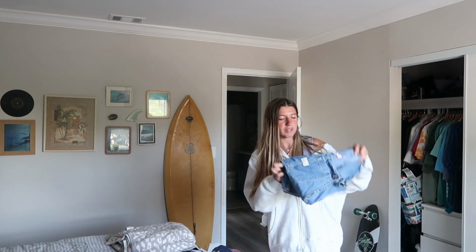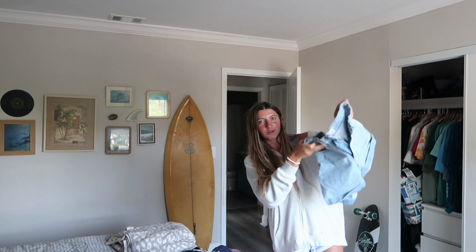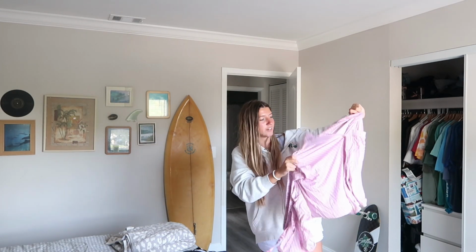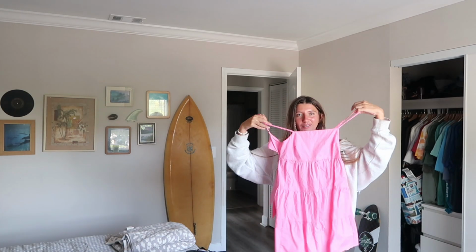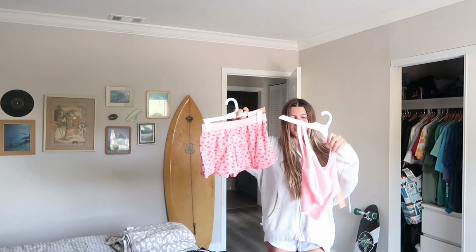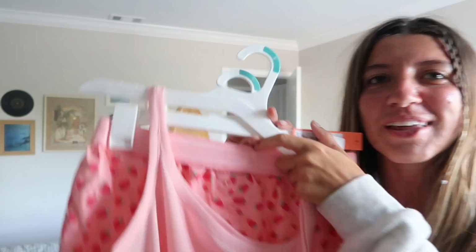These overalls from Old Navy go everywhere with me. Then I have some little tanks. My favorite Abercrombie Curve Love shorts. Target PJ set. These are the softest sets ever. The only thing that Target didn't have in Hawaii was my cute dress that I went for. I love the color so much. I also love these PJs that I got. I don't know if I showed you guys. I don't think I did. Okay. Look at these little strawberry PJs. And then I just got a matching tank top that came with it.